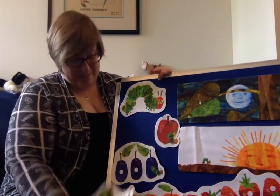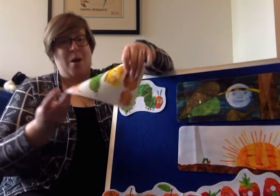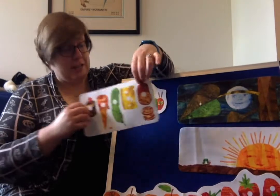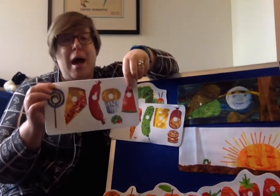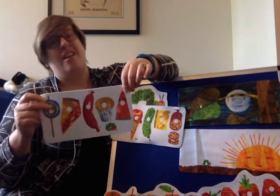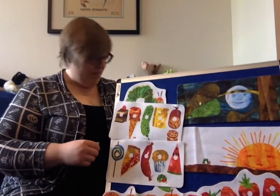I'm going to move some of these pieces down so we can fit our new ones in. On Saturday, he ate through 1 piece of chocolate cake, 1 ice cream cone, 1 pickle, 1 slice of cheese, 1 salami, 1 lollipop, 1 piece of cherry pie, 1 sausage, 1 muffin, and 1 piece of watermelon. That night, he had a terrible bellyache. Oh, I bet he did. That's a lot of food.